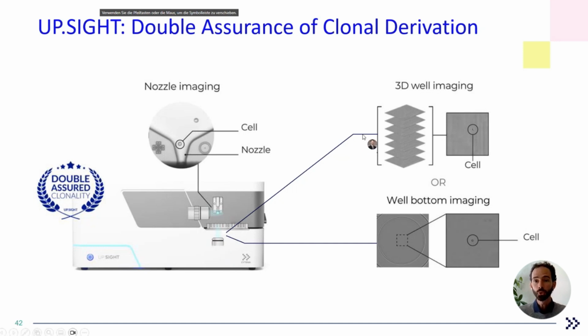Either a new imaging method developed by CYTENA called 3D well imaging, where an image stack is acquired directly after dispensing and the cell is captured by any of these images while sinking to the well bottom, or the more traditional well bottom imaging once the cell is located at the bottom of the well.